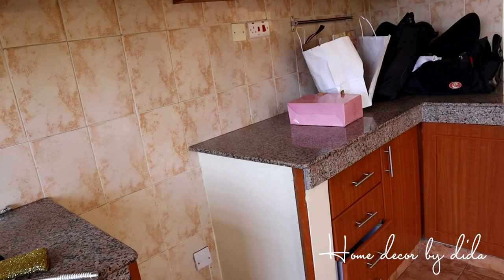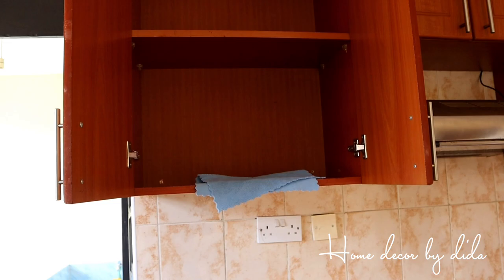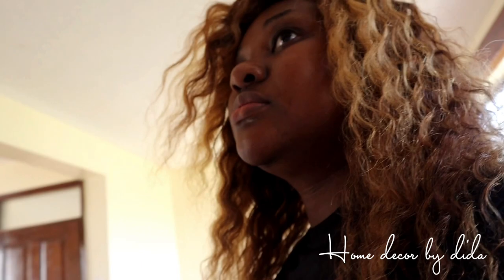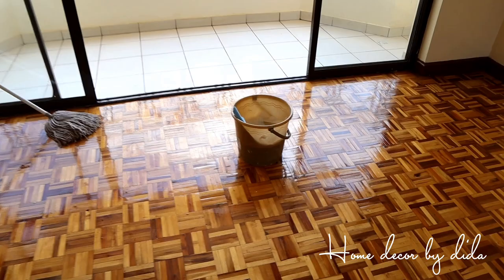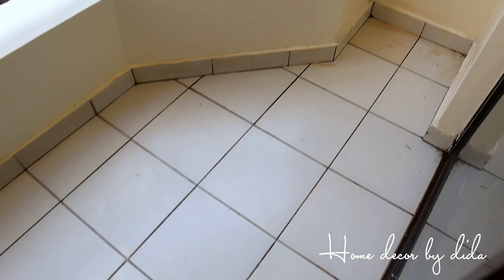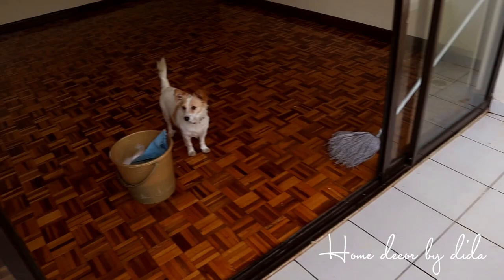So let me just jump into this side, because this one is actually smelling. I set up my camera here, I had to use this, and look. I don't know what that is. So I'm just done cleaning the opening. And the windows. So now, I'm not even done with the kitchen.